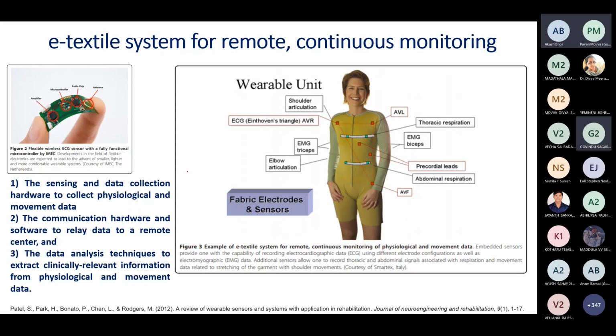Again, e-textile, a system for remote and continuous monitoring. Earlier we were not talking about remote or continuous monitoring, so that is also possible, like a wearable system for patient remote monitoring. It mainly consists of a sensing part and the data collection hardware to collect this physiological and movement data. Then there has to be communication hardware and software to relay the data to a remote center or other place, and then data analysis techniques to extract the relevant clinical information from this physiological and movement data.